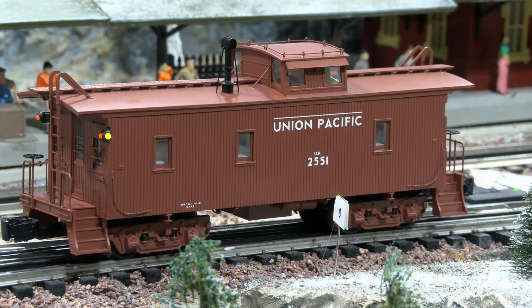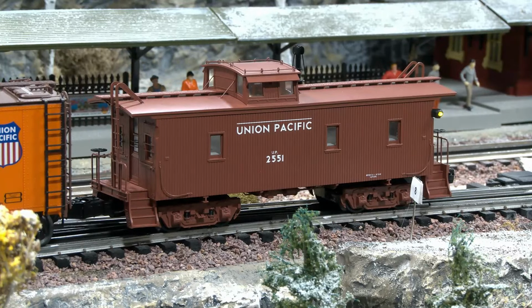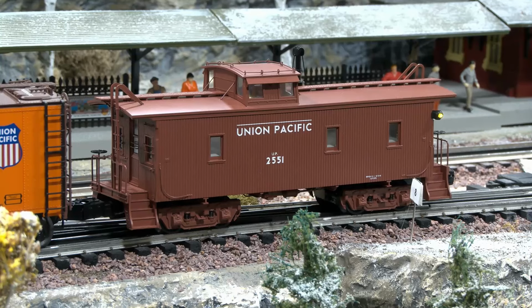It looks like you can just control the indoor lighting on and off, and aux 2 shuts all the lights on and off. Fun fact, we'll go ahead and hook it up to the train. Here's the caboose, hooked to the train here. I got this all programmed as train 28.